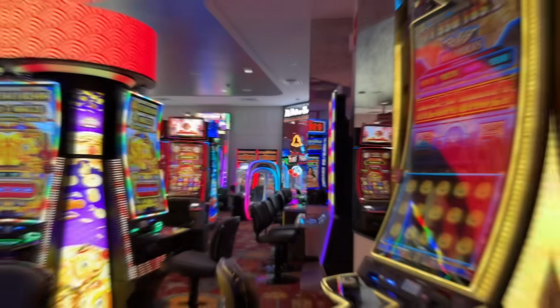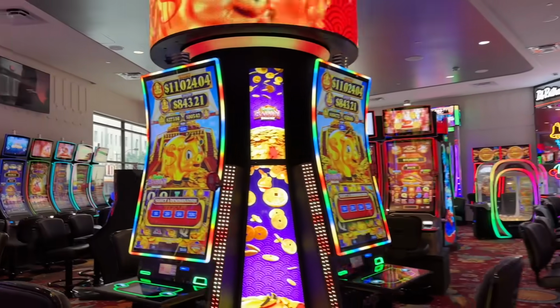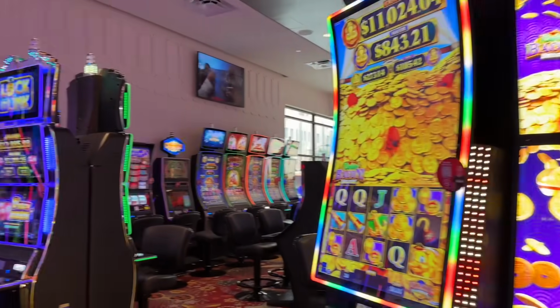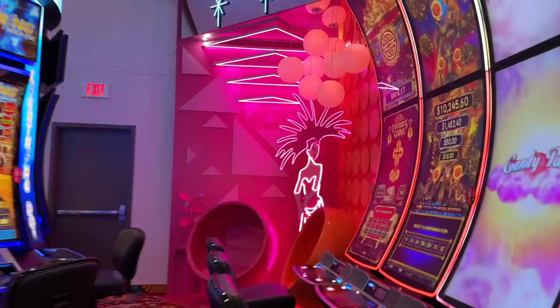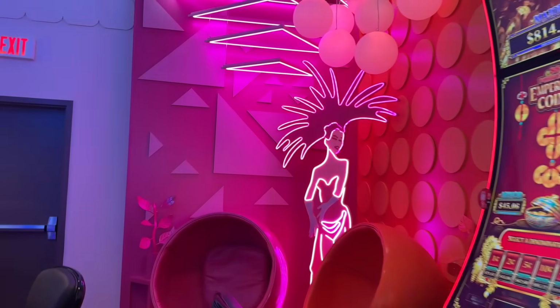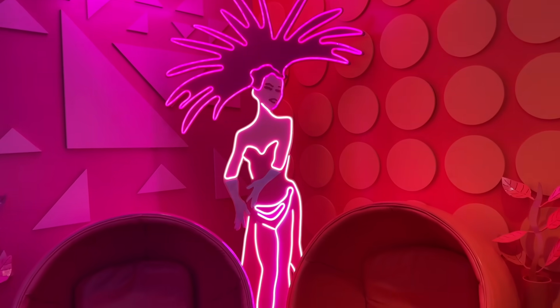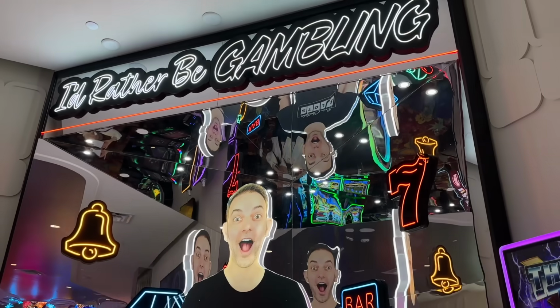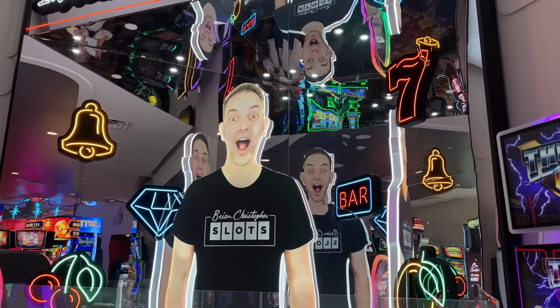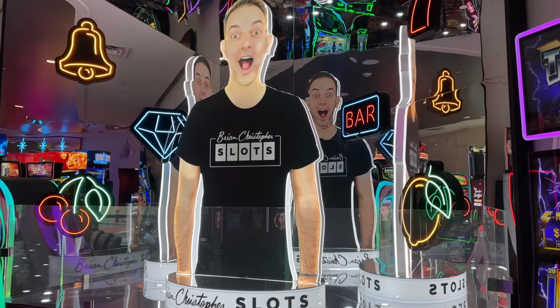In this brightly colored 2,500 square foot casino, you'll find 75 of Brian's favorite games and, surprise, a place where you can happily take video and photos and share them. This neon pink corner is definitely prime for an Instagram pic. Plus, Brian himself pops in every month to host events and meet and greets. The next one is on September 26th.